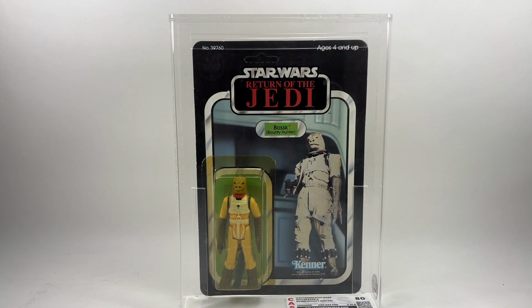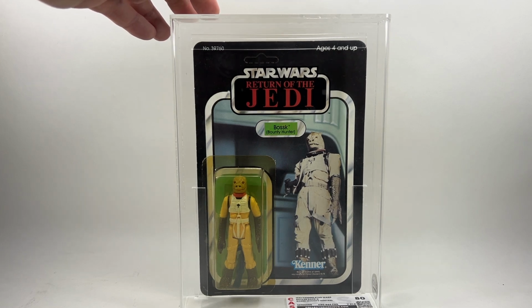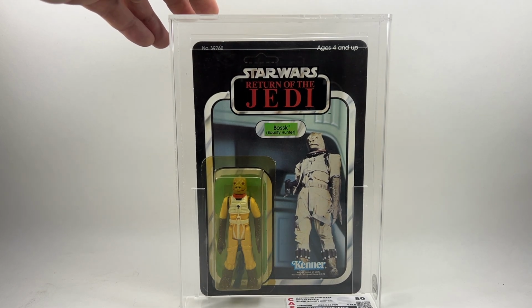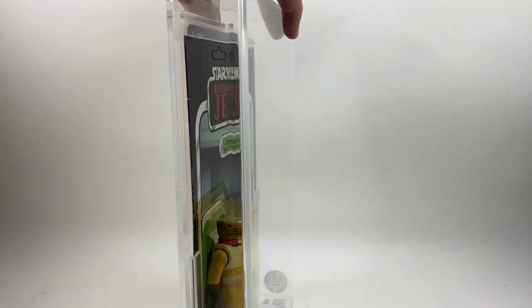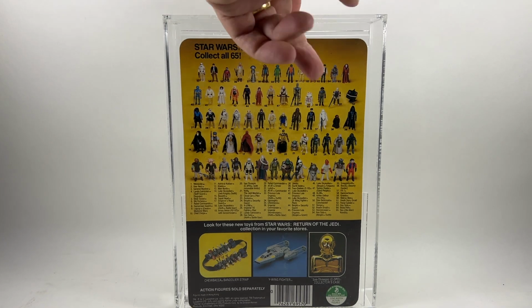So next up we have a Return of the Jedi card back Bossk, and this is a 65 back B, graded 80 with CAS, so it got an 80 for the card, the bubble got an 85, and the figure got an 80 for an overall score of 80. And as you can see, the bubble is seriously yellowed on this one. It is possible to get a Return of the Jedi card without a yellowed bubble. It's probably a later card back though, maybe a 77 or something like that. But that's got graded 80 with CAS. Once again, I can't really remember where I got it, but it's a beautiful unpunched card, this one. Really nice. And as you can see there, collect all 65.